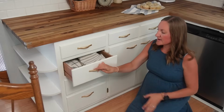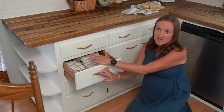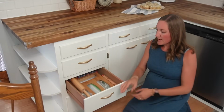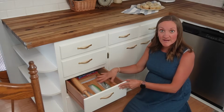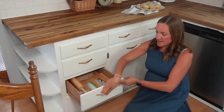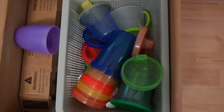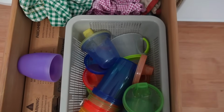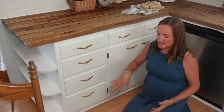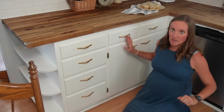So then we have towels and dishcloths, and we use cloth napkins. Bag storage organizer plus cling wrap, aluminum foil, stuff like that in this one. And then kids cups, like our 2-year-old drinks out of those, and extra aprons for crafty projects. Nice to have them in the kitchen since we're at the table a lot.